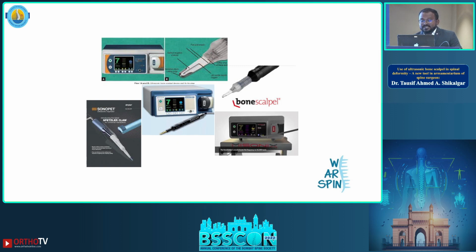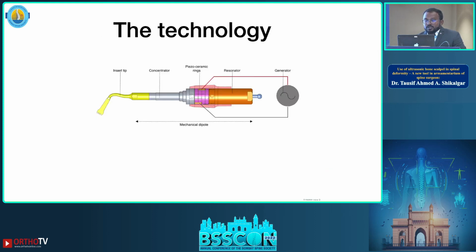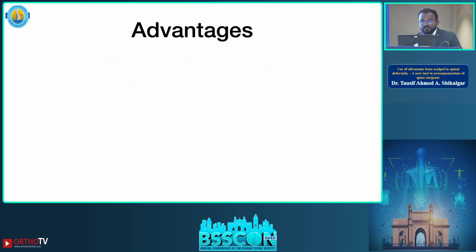Various companies have this device. The technology is more or less the same. The generator of the device produces electrical impulses, which through a resonator cause deformation of piezo ceramic rings, which in turn converts electrical impulses into ultrasonic impulses. Through a concentrator, it helps to move the insertion tip to and fro, which helps in cutting of the bone.